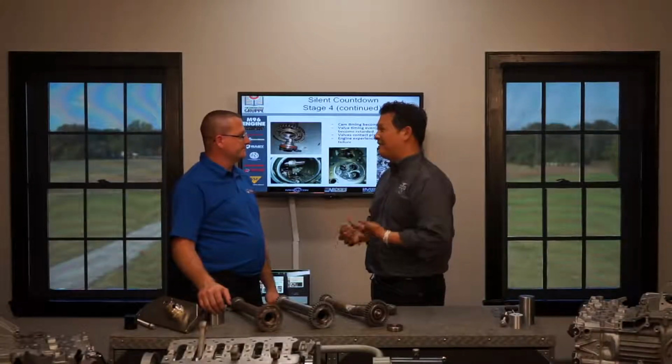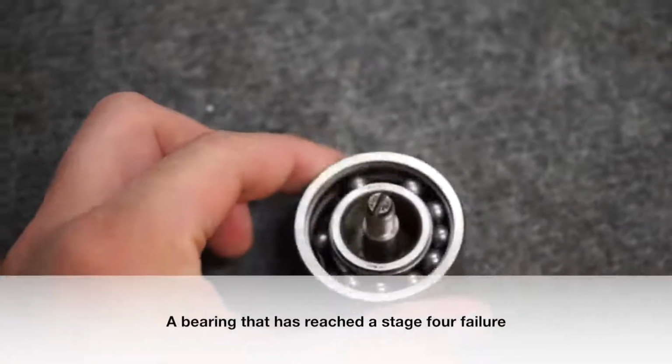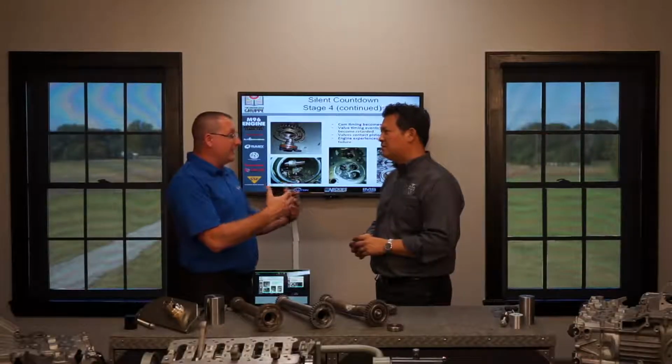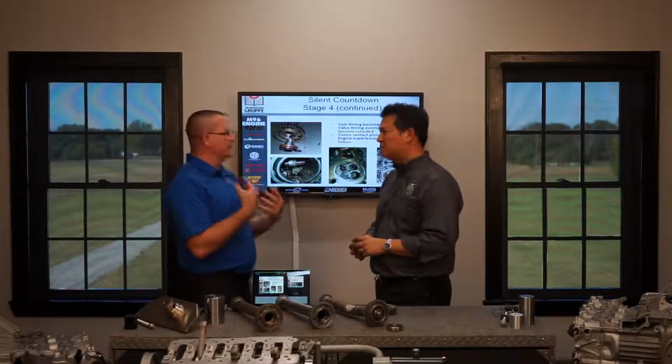Unfortunately, there is a last stage, and that stage is stage 4. And what are we looking at in stage 4? Well, stage 4 is where the engine experiences a complete and total catastrophic loss. No, that does not mean that it can't be rebuilt, or overhauled, or reconstructed, as I coined the term.